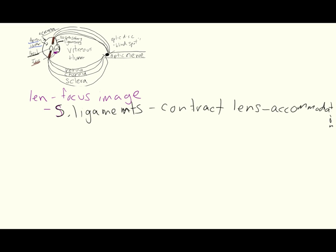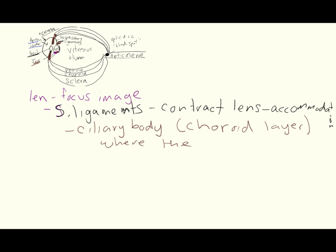A little side note here is what the suspensory ligaments are attached to. So you have your lens, and the lens is adjusted by the suspensory ligaments. And then these ligaments are going to be attached to the eye at these points here. And that's known as the ciliary body. And that's part of the choroid layer, which we'll get to here in a second. So the ciliary body is where the suspensory ligaments are attached.